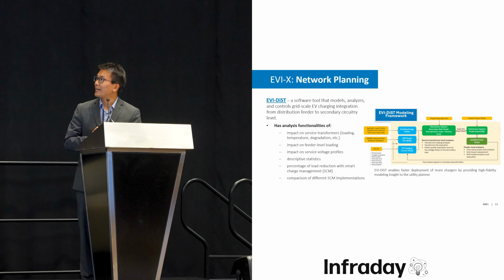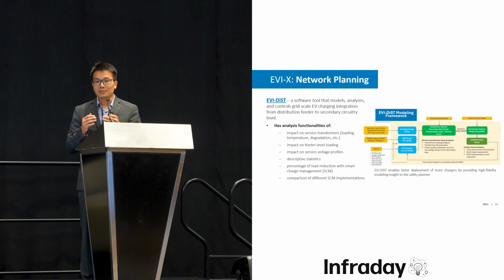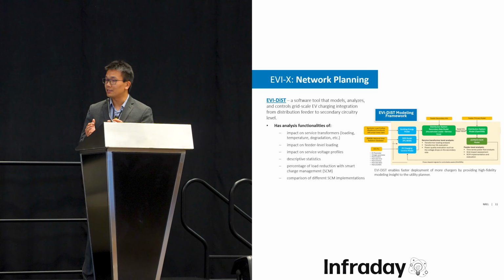This is another network planning tool called EVI-Dist. This is a software tool that models, analyzes, and controls grid-scale EV charging integration from the distribution feeder to the secondary circuitry level. It has analysis functionalities to assess the impact on service transformers, the impact on feeder level loading, and the impact on service voltage profiles. It provides some descriptive statistics. It has results for the percentage of load reduction with smart charging management. It can also compare different smart charging management strategies.